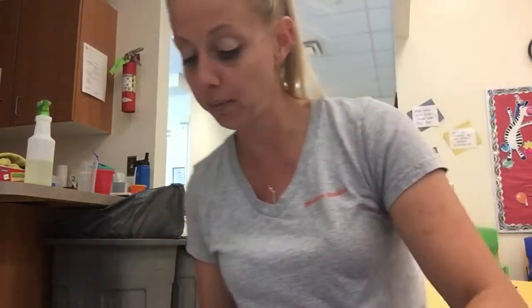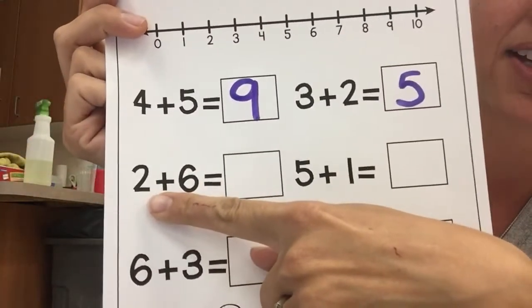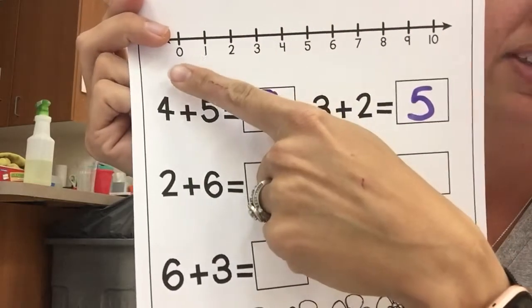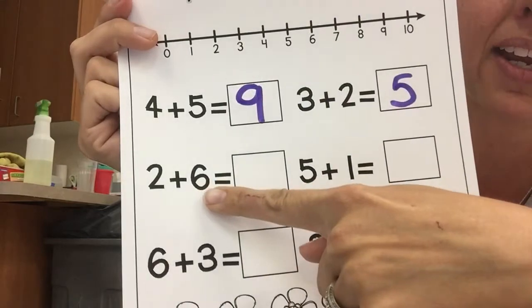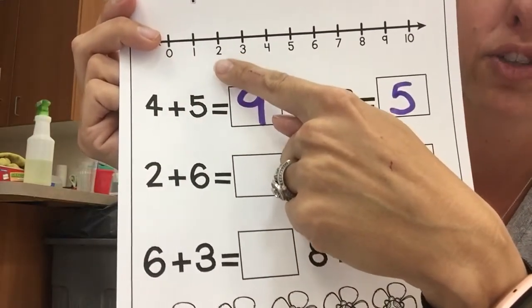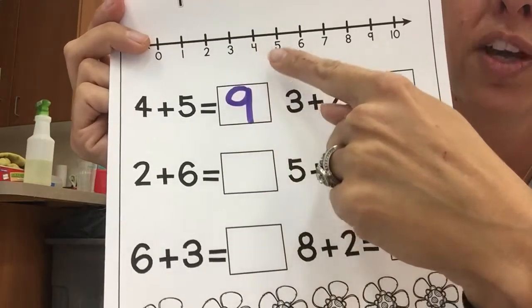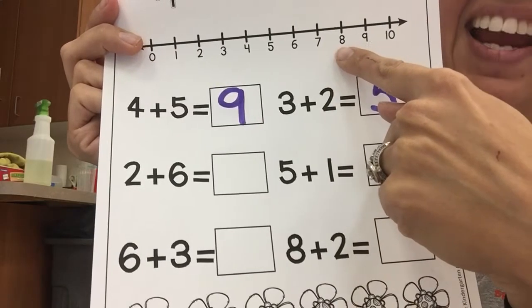All right, guys, we're going to do one more. Are you ready? All right, what number is this? It's 2. So we're going to come up to the number line, 0, 1, 2. Now, how many are we adding? 6. So 0, 1, 2. We're going to start at 2, and we're going to go 1, 2, 3, 4, 5, 6. What's that number? It's the number 8. 2 plus 6 equals 8. I like this because I think it's important that we understand numbers in lots of different ways, and this is a different way you can learn the numbers.